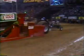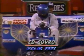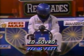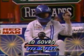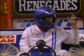Ed knows if there's too much power, then there's no traction at the back. The wheels just spin. Look at the torque trying to twist that frame completely over. The Blue Ox, Ed GOVRO, a new distance. He's pulled further now. GOVRO at 272.85 feet. So he's almost 30 feet further than Wayne Sullivan's pull.